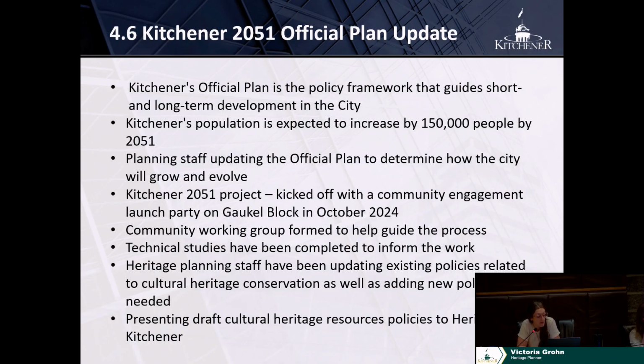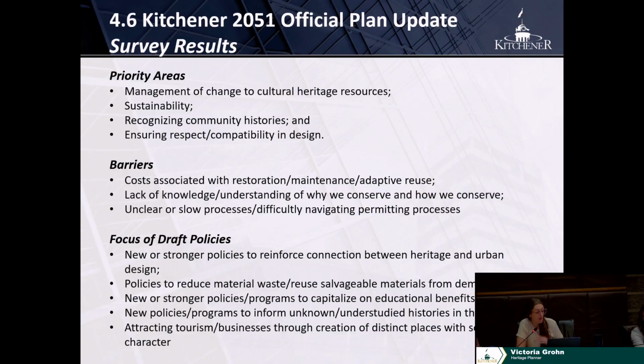Technical studies have been completed, and heritage planning staff have been updating existing policies related to cultural heritage conservation and drafting new policies. Today we are providing a high-level overview of the draft cultural heritage policies, and we'll be looking for discussion and feedback from the committee. So before going over the policies, I wanted to remind the committee of some of the key areas of focus that were determined through a Heritage Kitchener Committee survey.